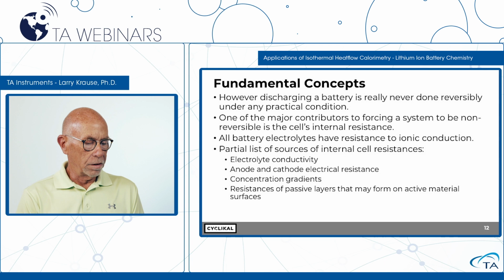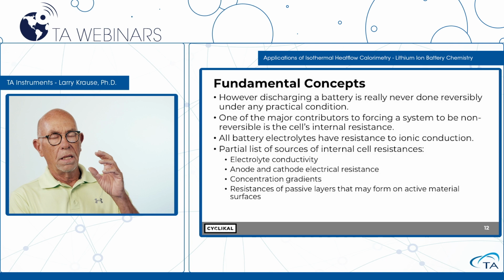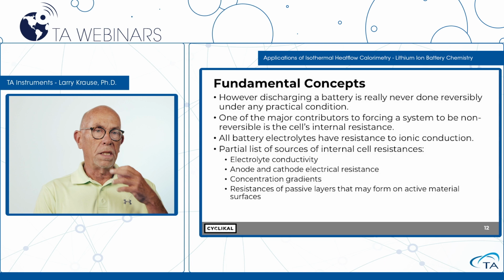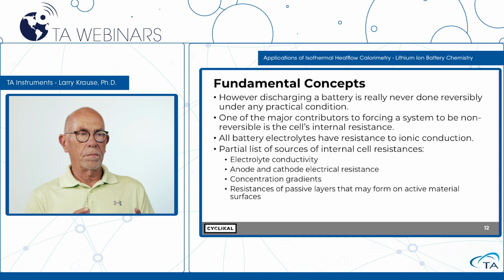Concentration gradients. As you pass current in a battery, depending on the magnitude of it, you can develop a concentration gradient in the electrolyte or in the anode and cathode coatings, or indeed even in the particles. And also passivation layers, things that are created by virtue of charging and discharging a cell, passive layers on the surface of active particles, can also be a source of resistance in the cell.